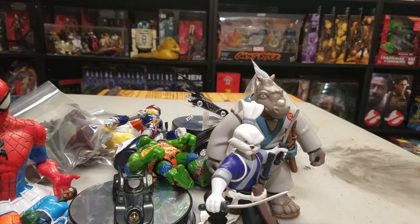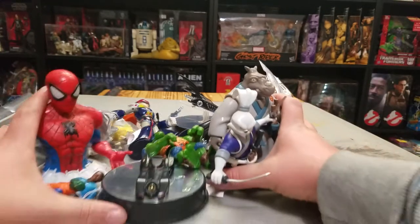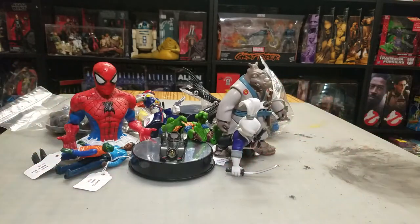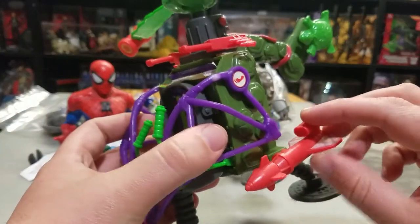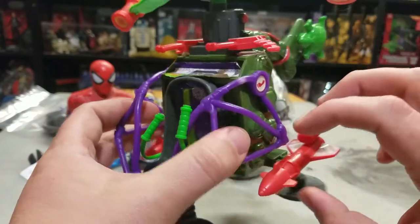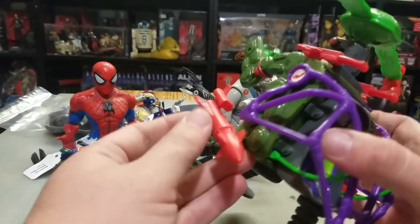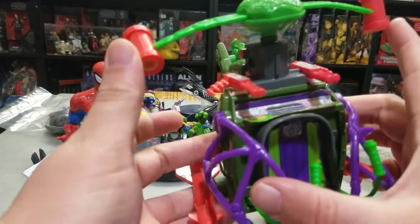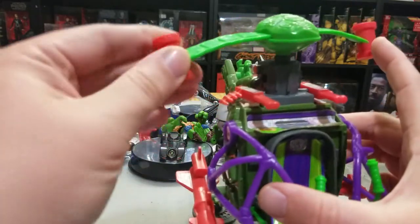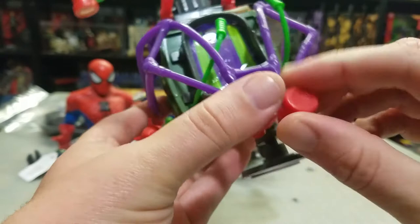Next up, I'm going to slide some of this stuff back here. I ordered a Pogocopter, because it had some parts I needed to complete mine. So this is mine with all the extra. He's got his missiles on both sides and the two machine guns, the two rocket thingies that spin up here, and the two searchlights. I have an extra searchlight.